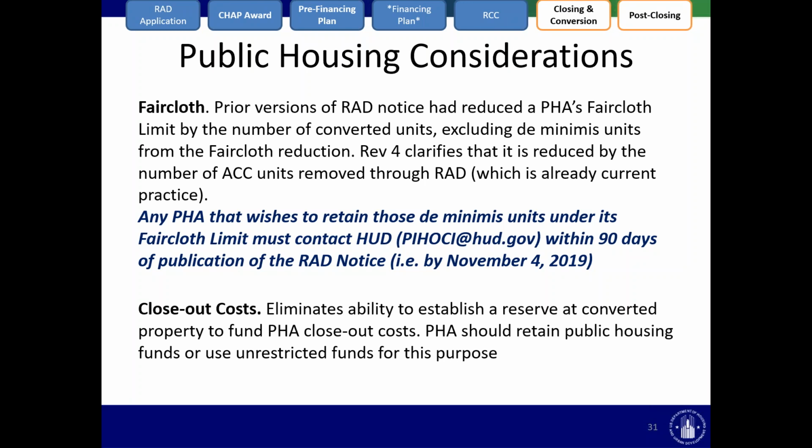Second thing on this list, revision 4 eliminated the ability for a PHA to establish a reserve at the converted property to fund housing authority closeout costs, for PHAs that had converted their last units through RAD. So instead, PHAs should be either retaining public housing funds for this purpose or should be using unrestricted funds to fund closeout costs.